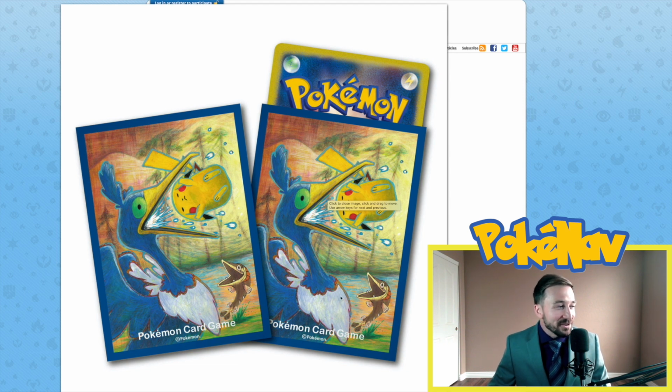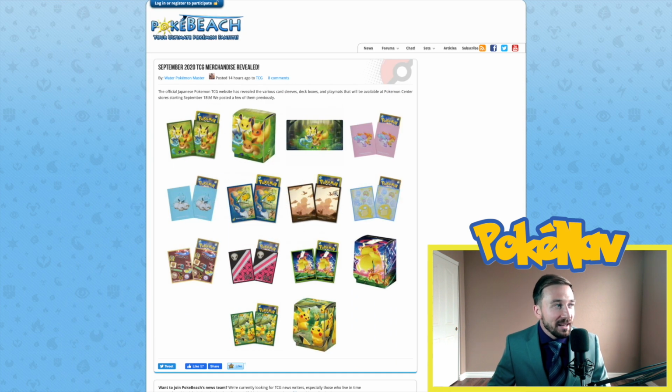There's that Aeroscuda, which we've seen the card before where he was getting chomped on by the Cramorant, and now poor Pikachu has fallen victim to the Cramorant. So Cramorant is just on an eating spree. He's just taking in anything that he can.